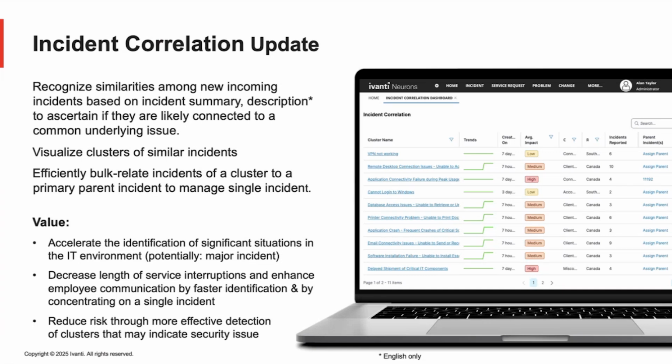And all of that will also, of course, then decrease the length of service disruption, so to speak, right? So you're able to detect it faster, able to handle it faster and more efficiently. That means you're also able to communicate faster and restore the service in a faster way. Of course, if the incidents that come in are indicating that there's a security issue, you're also able to respond to this security situation faster, and that overall elevates your security posture as well. But again, the early detection and the efficient management of it are ultimately the key benefits of this.